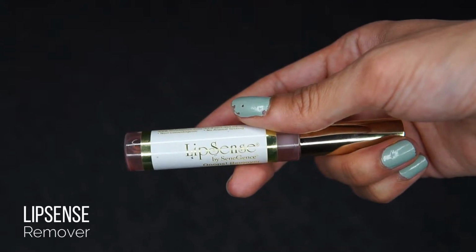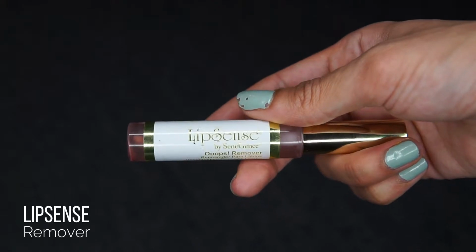Now before I do the eyelashes, I wanted to do my lips. So I'm using the Lipsense Remover. I just decided to start doing this, but since every time I put makeup on, I always get a little bit or a lot of foundation on my lips, this is actually really great because it takes off all of it and gives you a really, really nice clean base when you put on lipstick.